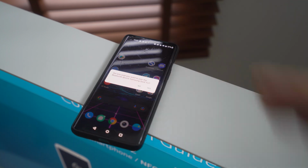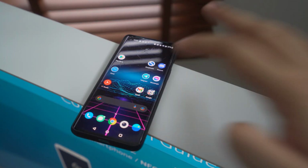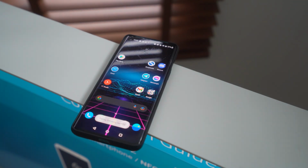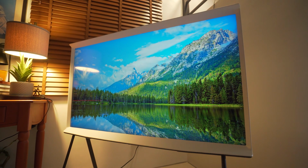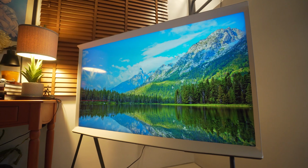But what makes it that much more special for the Serif is that even this is integrated into the overall design. The TV's top shelf has a spot for NFC connection too, so all you need to do if you want to pair up your phone is place it on top and instantly pair. And the last functional feature I want to show you guys is also actually connected to the design. I'm talking about ambient mode.